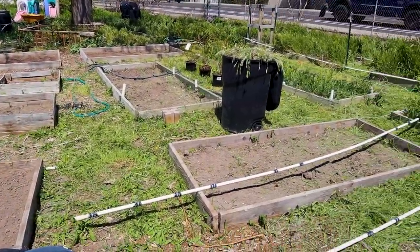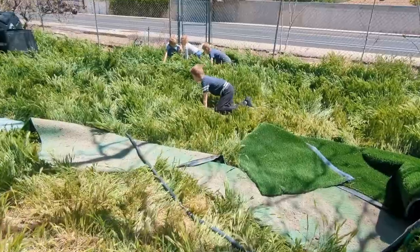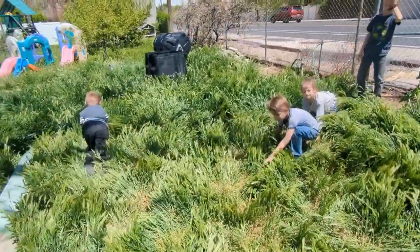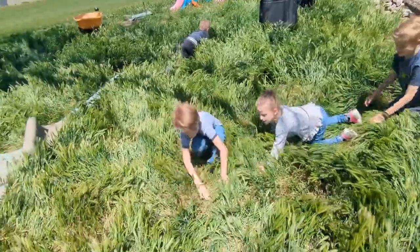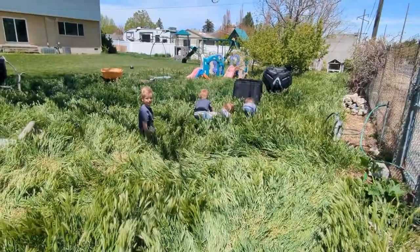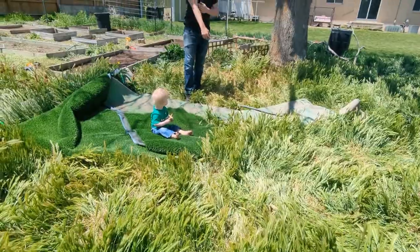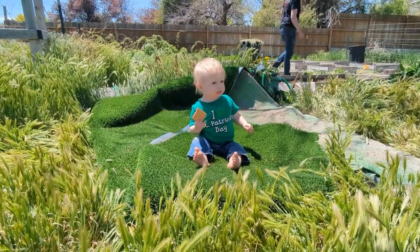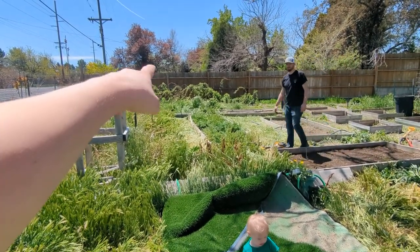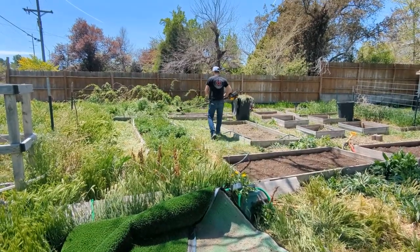Two boxes planted, so I have six more to weed. Good progress though. Are you guys playing in the giant grass? Oh, who's making the path? Nice. There. Okay. Hi, buddy. We still have two boxes right here we can't see because of all the weeds. Actually, there's one, two, three, four of them. We can't keep weeding today because we soaked it this morning. Okay. I'm done with the dogs now. I can come help.